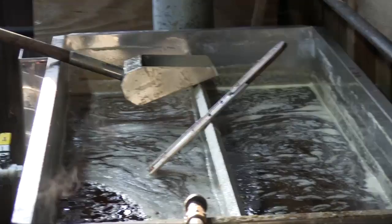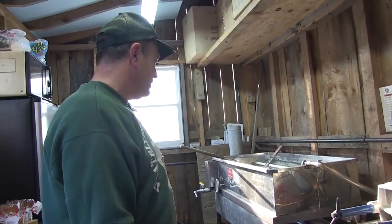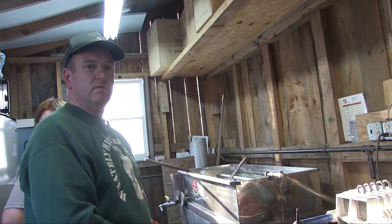After it's been filtered, then it's ready to bottle. I store in kegs also. From there, as soon as it's been filtered, it can go right into the individual bottles like those right behind you, or any of these.